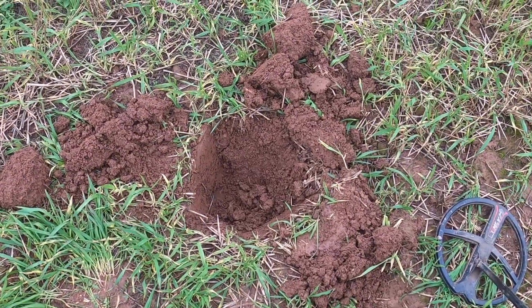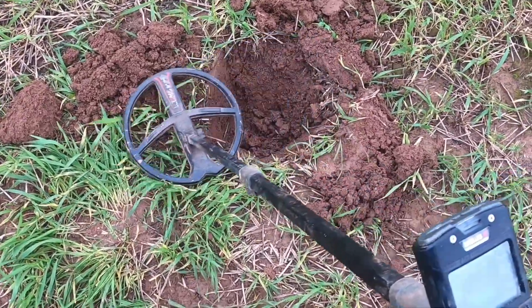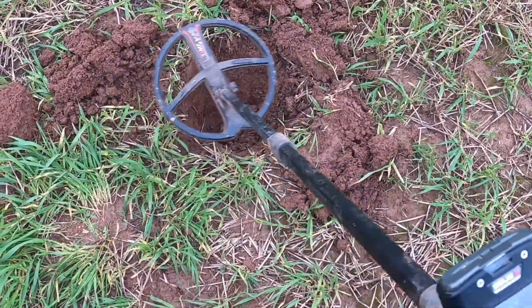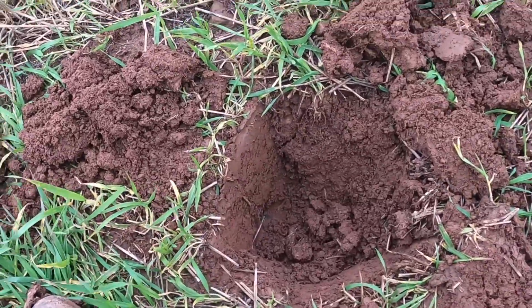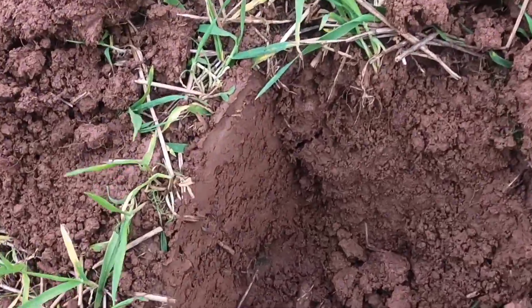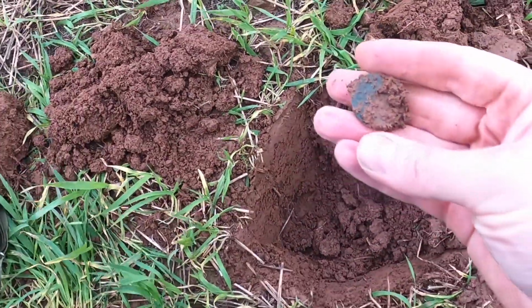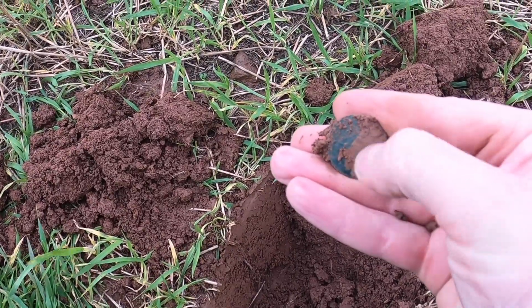Well, I might have finally got my first coin today. The wispy 84. But it's hitting quite deep, this machine, actually. Today, I mean, this ground is quite wet, and it's here. Yeah, it's definitely a coin and not a button. Oh, it's crusty.